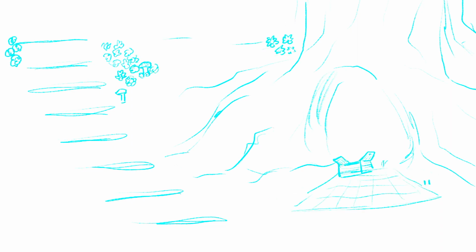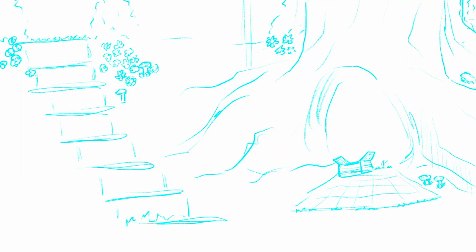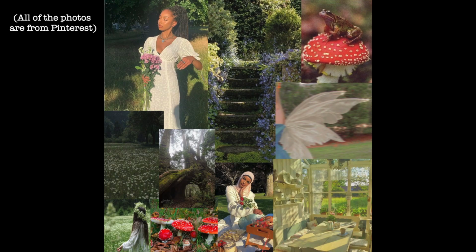Today we're going to be talking about cottagecore, what it is, how it started, and what it means to the people who participate in this subculture. So for this video I made the most cottagecore drawing I could. Here's the mood board I made for it. I actually really like this, and wow, it helped so much with the drawing.